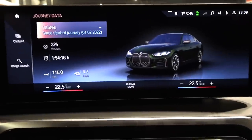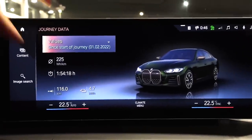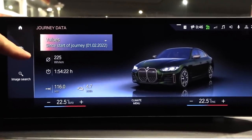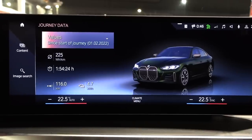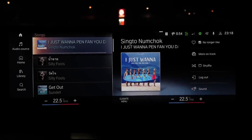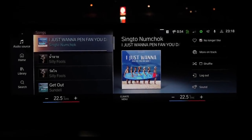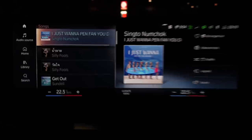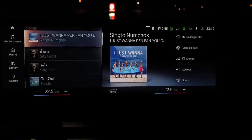Okay, let me see. Oh, okay, the consumption was 223 watt hour per kilometer when we came here. It's now 225, but okay, this is the part of the trip. We've been stationary here for 20 minutes. All right, let's go then to Geilo. And this car also supports Spotify. So I just logged into my account and you see, it also supports Thai letters. Huh? Okay, let's test how good the sound is.